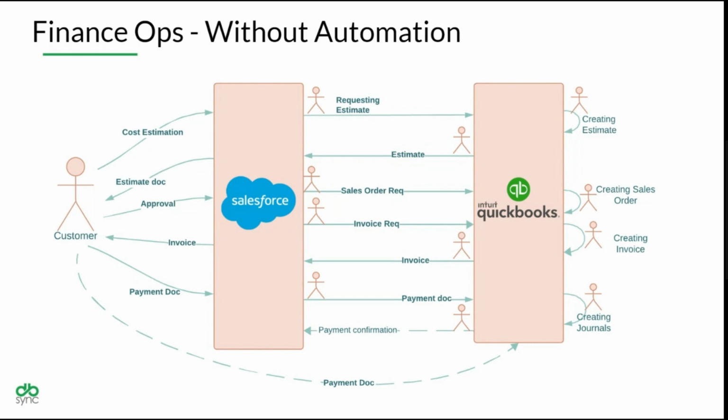Something happened here. As order numbers increase, they start missing or delaying responses to some estimate request emails. So they should maybe hire more employees. That wasn't a cost effective solution. And the next step, the sales team then forwards these estimates or sales orders to the customers. After the customers' confirmation, they send a request to the finance department for the invoice.